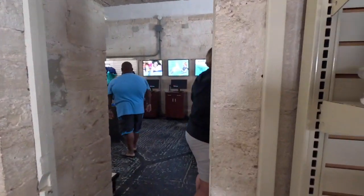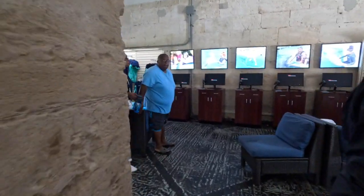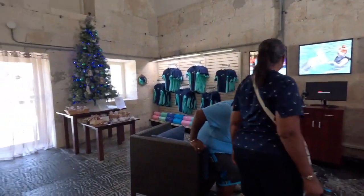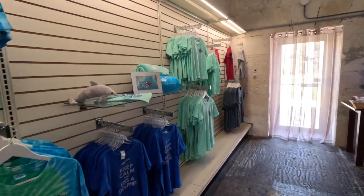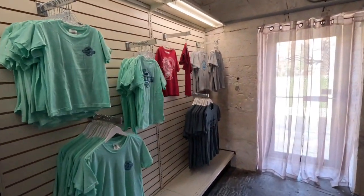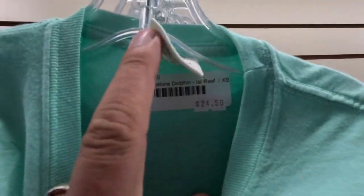Oh, I look like shirts that are for sale and towels. Okay, sorry. Yeah, but it's under wrap. I didn't do that. I would do apparel. It's okay. I'll see if I can. $24.50.